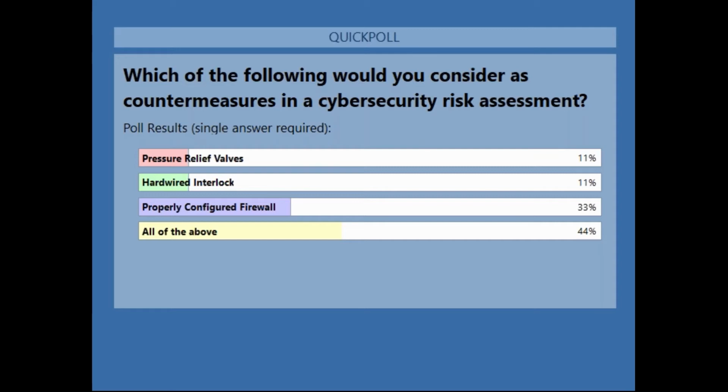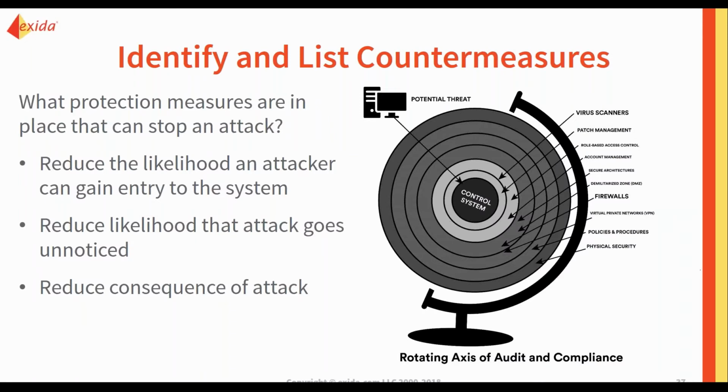And so the properly configured firewall would be an example of a countermeasure that might reduce the likelihood of the attacker gaining entry into the system. And then the pressure relief valve and the hardwired interlock, both of those are devices that wouldn't be susceptible to cybersecurity attacks. There's no way that the attacker could try to hack the pressure relief valve and stop it from functioning to relieve pressure in the system. So those would both be examples of countermeasures that could reduce the consequence of the attack and wouldn't be susceptible to be disarmed by that attacker. So those would be countermeasures as well. So all of those would be ways to actually try to reduce the overall consequence or likelihood of that attack.